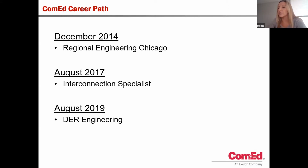With all the renewable energy coming onto the system, we really wanted to start to create the tools and have ComEd be prepared for the future of renewable energy. Since 2019, I've been in DR engineering for the last couple of years. And starting next month, I accepted another position in our asset management, but I'm very passionate about all the renewable energy. So this is a great session to talk about how wind works.